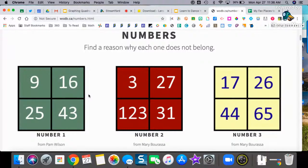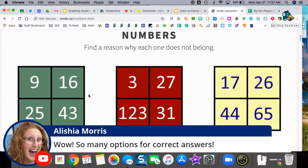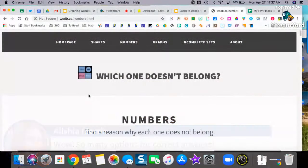I had neighbors and other friends choosing which number and why, and they were giving different reasons. I was giving them feedback. Oh my gosh, it was so much fun. I even had adults doing it. So it hooks people in, and that's what I love about it.